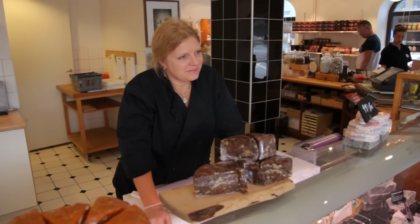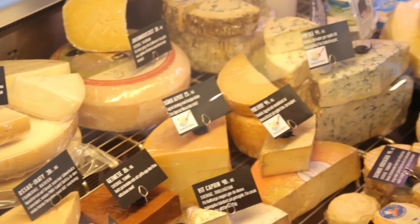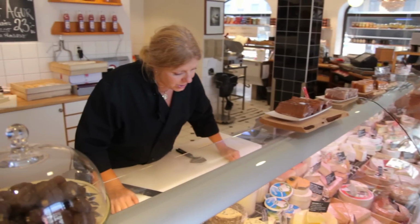We are going to serve some of our local Swedish cheeses for dessert. There's about 400 different ones. It's a lot of cheese. Yeah. But we love cheese, don't we? Yes. Oh yes. So if you want to try some of my favorite local ones, sure.